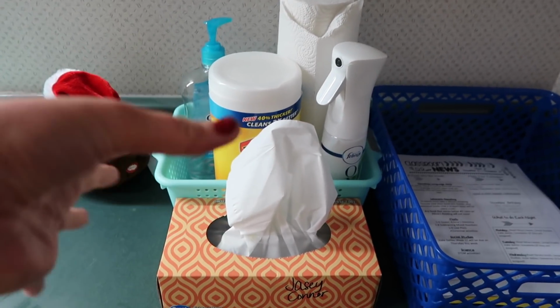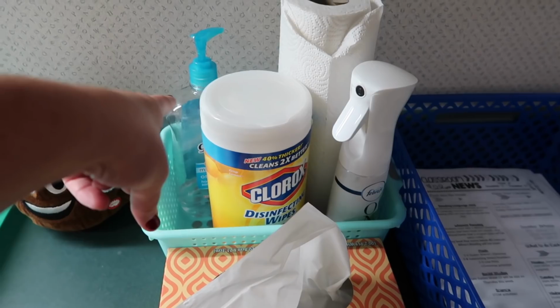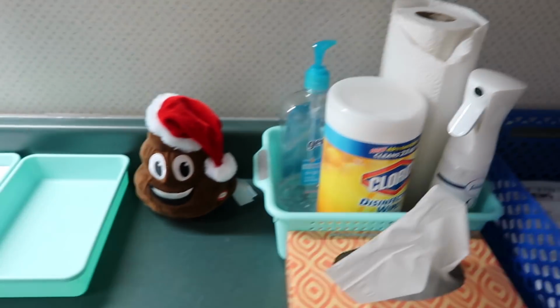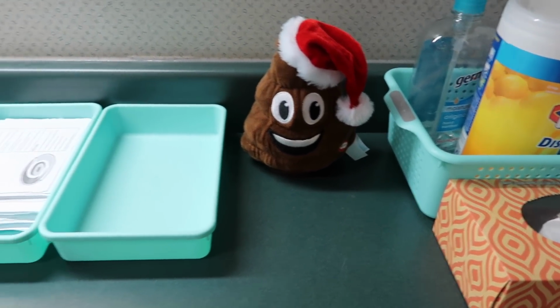Over here is kind of like our cleaning station. It has Kleenexes, Clorox wipes, hand sanitizer, paper towels, and some air freshener. I got this from one of my students one year, so I just have it out for Christmas.